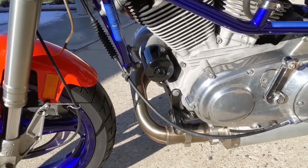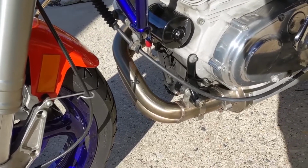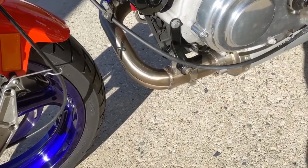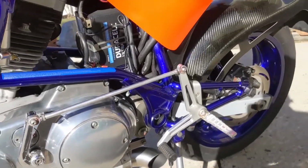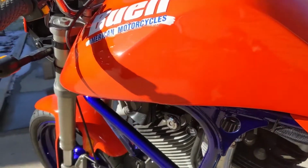Some other stuff you'll see here, it has the Buell race kit, so it has, again, very demanded features in the Buell community. It's got a larger diameter header, and then it has the Buell race muffler. I'll show you some stuff on the other side, of course, and you can just see here, like the tank and the tail, very nice shape.